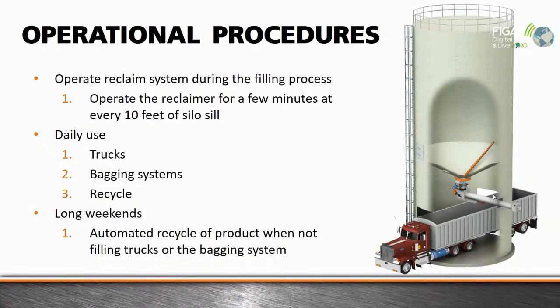But on long weekends, when your plant's not running and the silo's full, let's design in recycle. Recycle is very important, especially when that silo is half full or more. Now, recycle could be filling the bagger, filling the pellet line, filling a truck, or just recycling back into the silo. Design that into your system. You'll be glad you did that. Next slide, please.